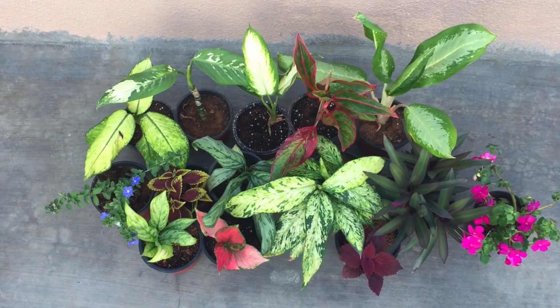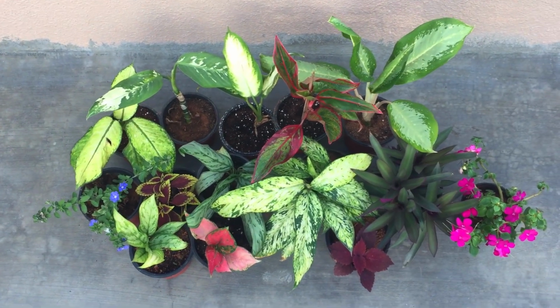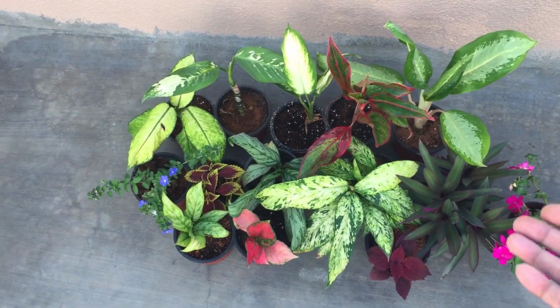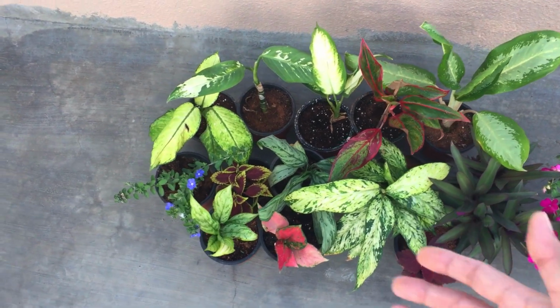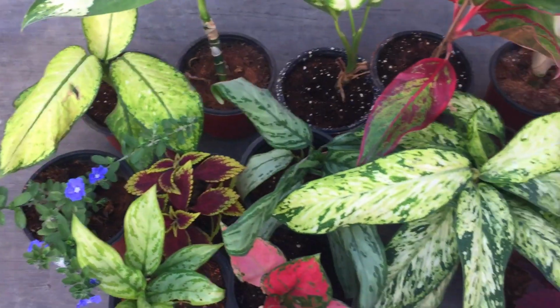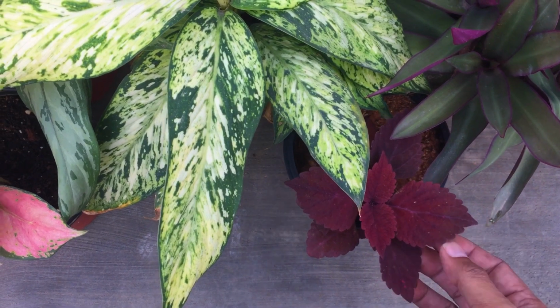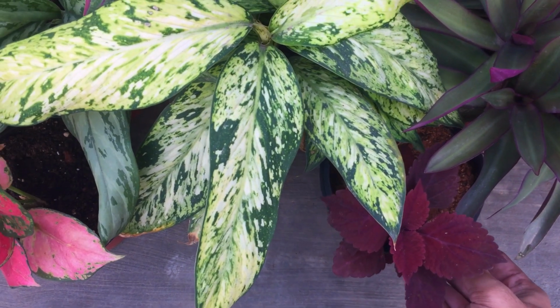These flowering plants, coleus plants, aglaonemas, Dieffenbachia, impatiens, coleus, these are very affordable and you can easily find them. As I said, if you do not want to purchase them, you can ask for cuttings from your friends or relatives or neighbors and they easily start to grow. This was a cutting that I had recently got and you can see how perfectly they start to grow. And you can see the color of this coleus plant. It looks absolutely beautiful.